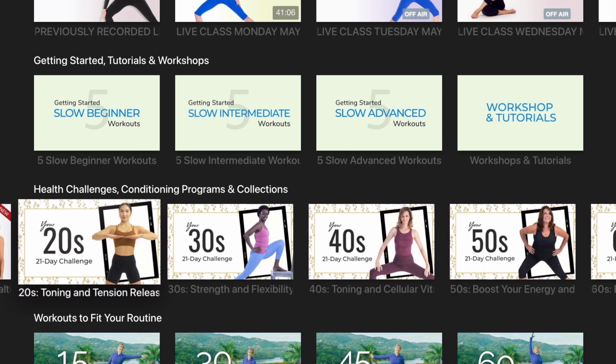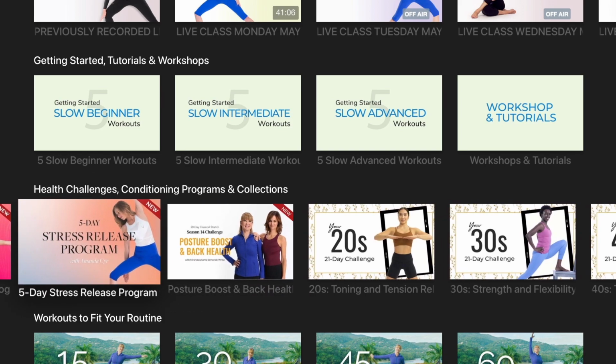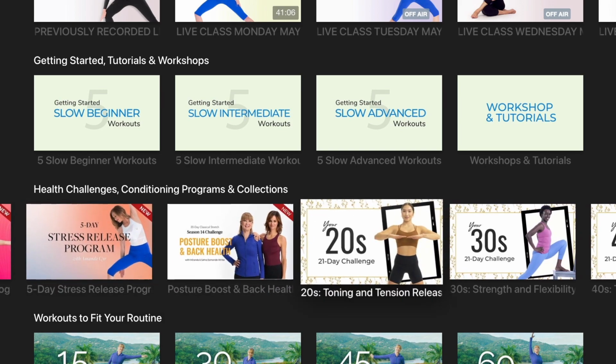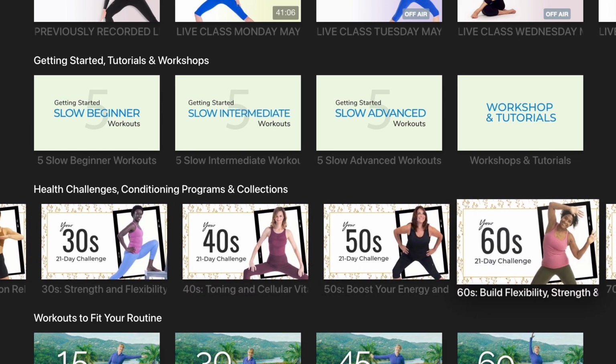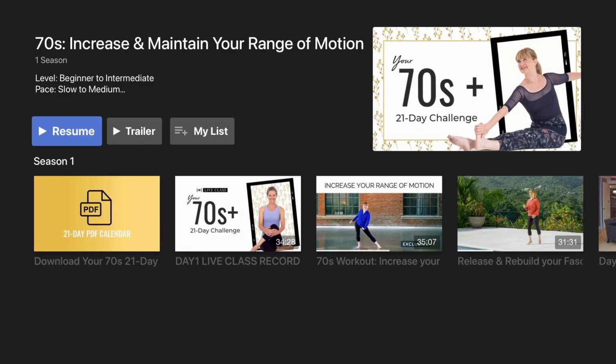When I first started this program, I greatly underestimated how much it would do for me. The big difference between the 20s and, for example, the 60s and 70s is the 20s will have a bit more toning, but do not underestimate some of these workouts.